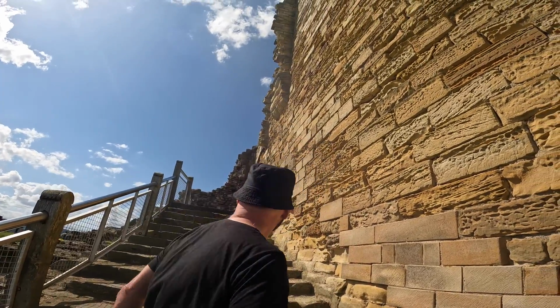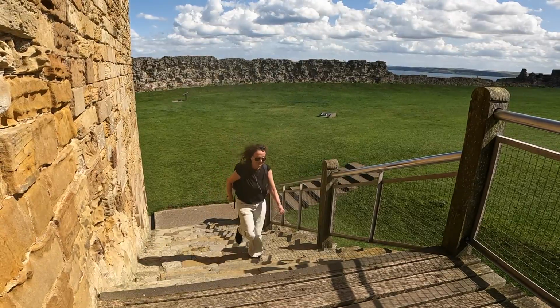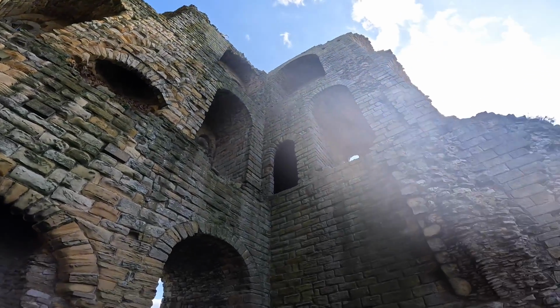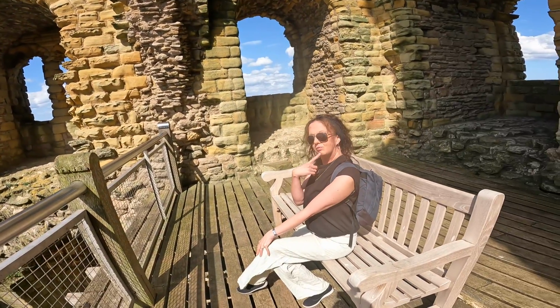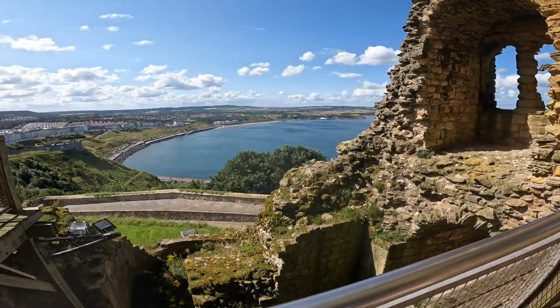This impressive structure was built by William Le Gros in the 1130s. Check it out. This impressive structure is known as the Keep, and just like they had back in the day, the Lord and Lady would have sat on this very bench. Check out that magnificent view.